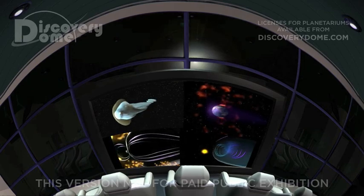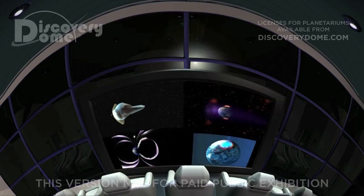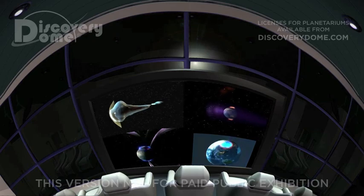We are very close to maximum in the Sun's 11-year sunspot cycle. This level of solar flare activity is normal.